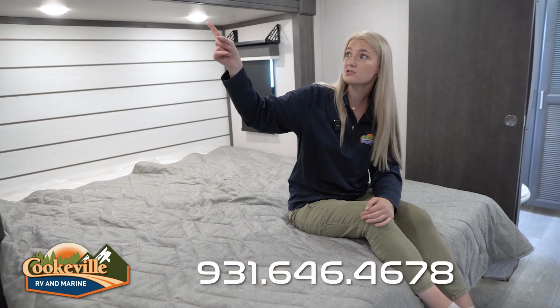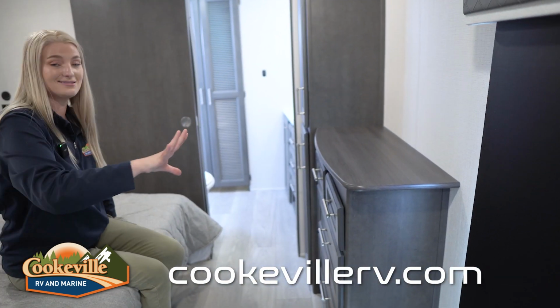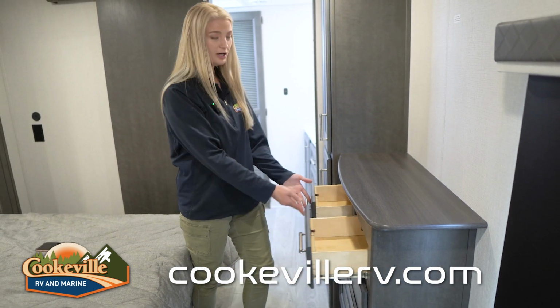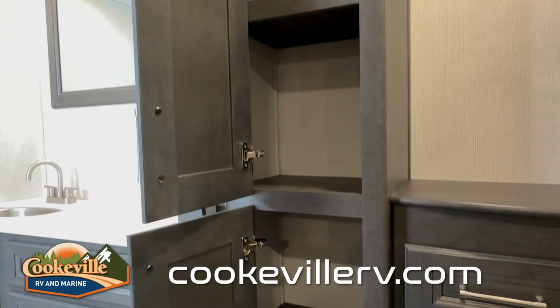You also have an electric outlet up there and a couple USB and USB-C ports. And over on this side you have those as well. And we actually do have some storage over here. You have this nice little dresser area. Let's see. We have some drawers right here, a couple more drawers underneath, and you have some closet spaces over here with a couple more shelves to put all of your things in.